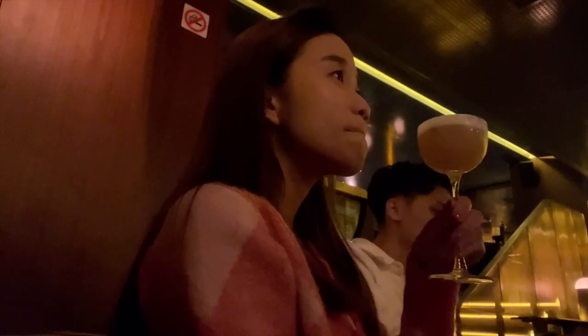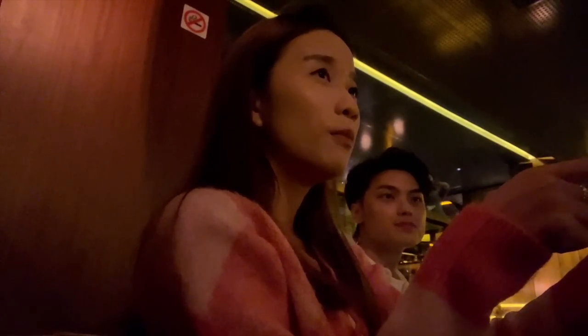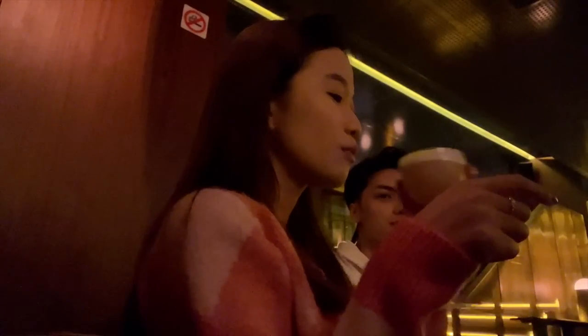Not bad. See, I told you already, mine is the nicest. Not okay. This is a yuzu whiskey sour. Refreshing. It's easy to drink. It's very cool. It's egg white on top. Not bad, right? Drink.